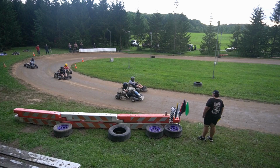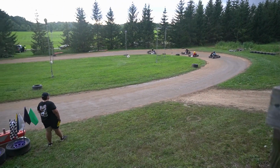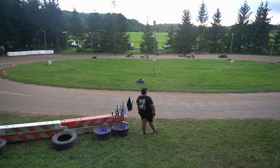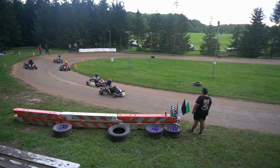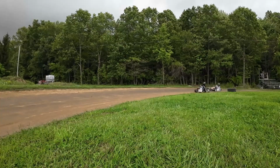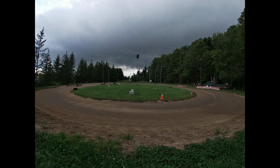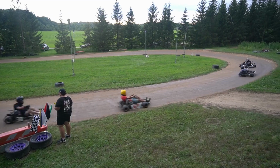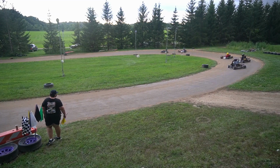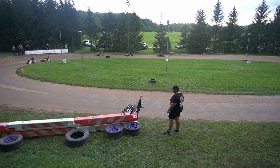Jackson won a feature earlier this year. He has some pace, so has Nate. They've both won features. The battle now is for third between Braden and Justin. Justin rolling that low line. Braden working the high line. Justin's going to get the edge and comes to third. Look how sideways the 51 gets there on entry of the corner. We have pretty much single filed out at this point.